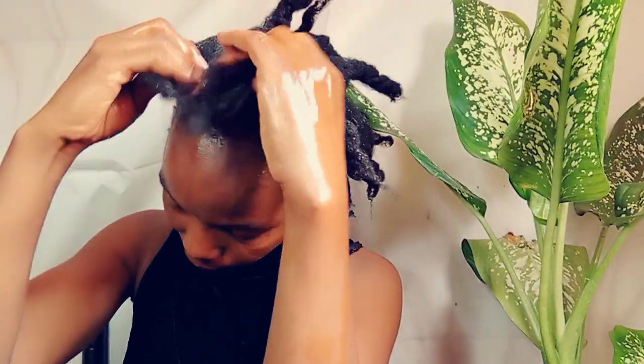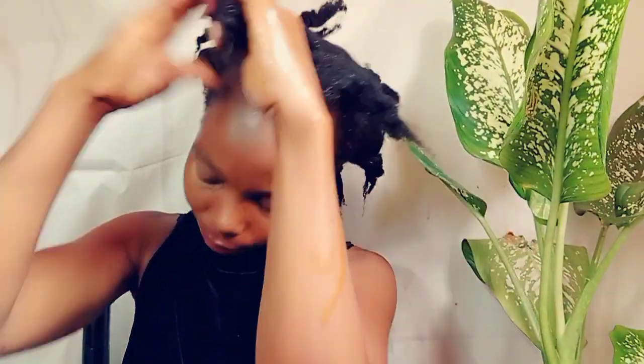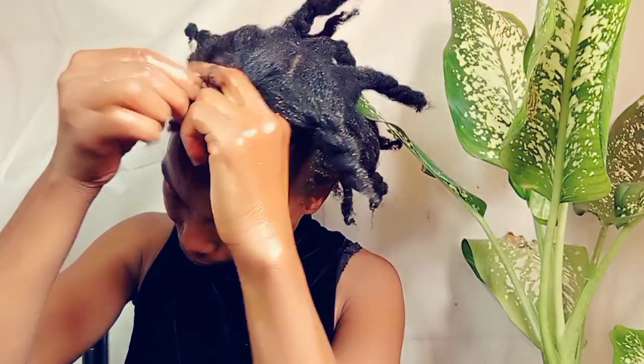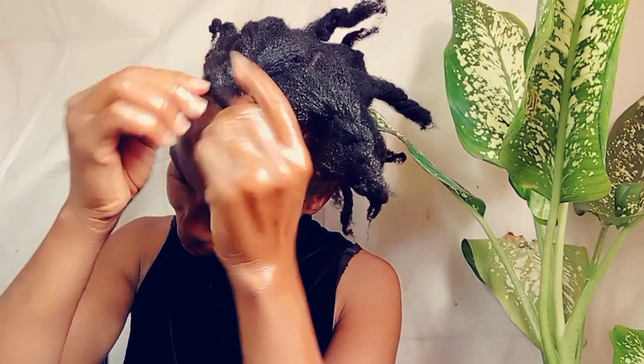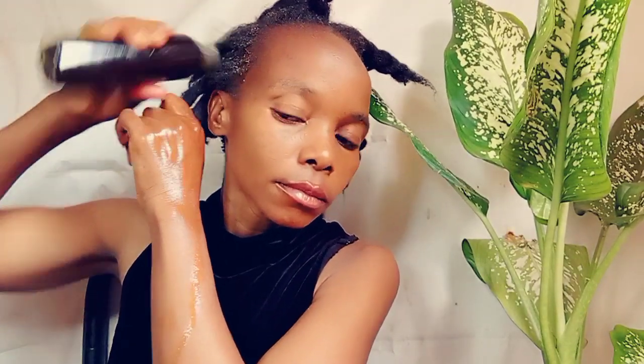So I decided to pour it in my palms and then apply it on the strands and to the scalp as well, and massage lightly. Massaging promotes blood flow to the scalp, hence promoting hair growth. So actually, it comes in very handy. I love massaging my scalp. I massage my scalp when I'm doing a pre-shampoo, when I'm shampooing, and in between washes, depending on what state my hair is in.